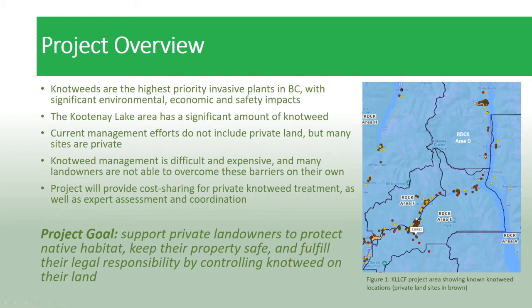So, you know, knotweed management is pretty difficult and it can be quite expensive. And lots of landowners find that they're not able to overcome those barriers on their own. So the point of this project is to provide a cost sharing and expertise sharing arrangement for private knotweed treatment. So we're going to support private landowners to protect native habitat and keep their property safe, as well as fulfilling their legal responsibilities by controlling knotweed on their land.